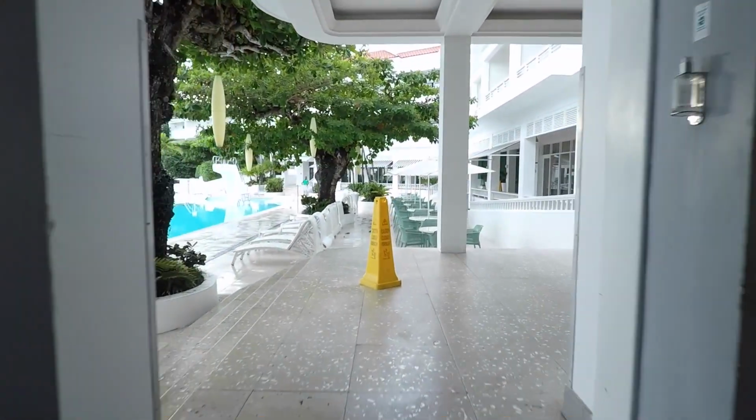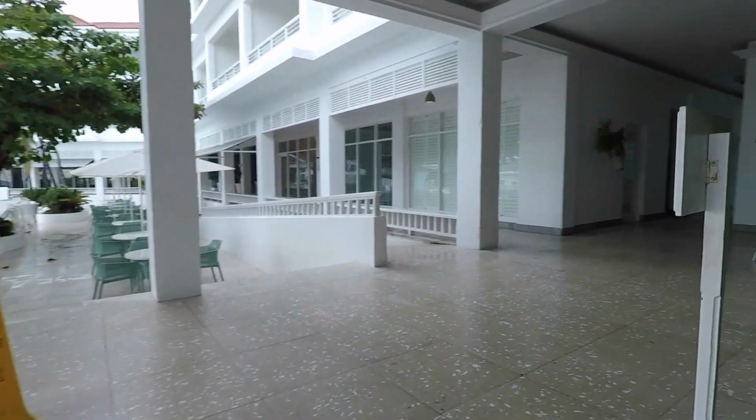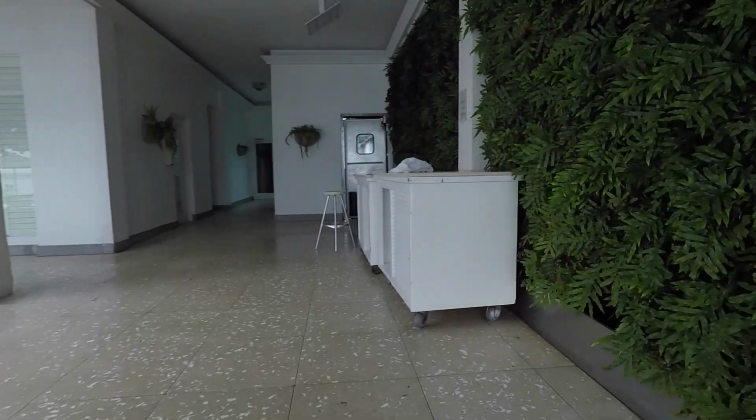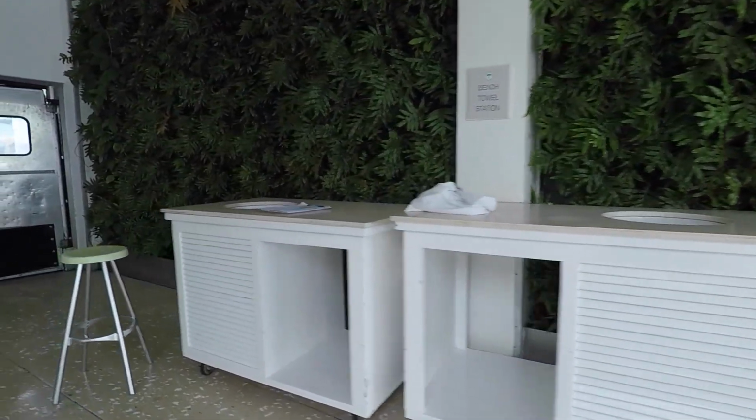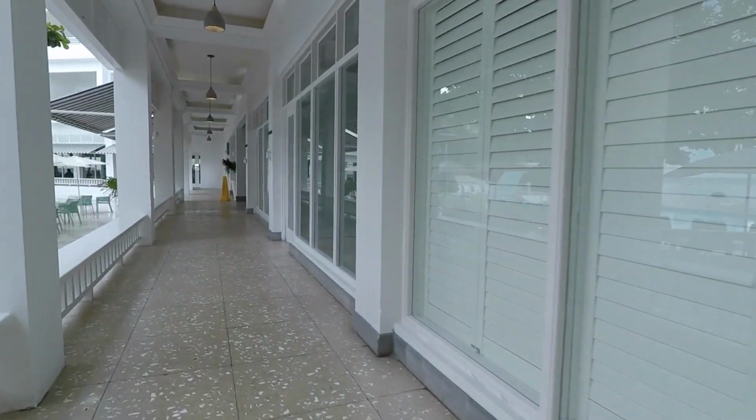Nice. So here we are walking out. To the left is one of the pools. This area right here is where you would get your beach towels or exchange your beach towels. You should have two beach towels in your room when you check in. There are a couple of bathrooms back in there as well.